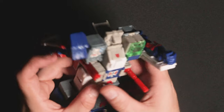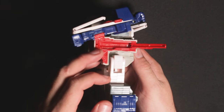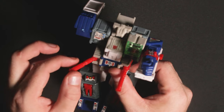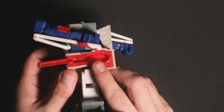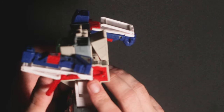Oh God, they're hollow. Crikey. Hang on, let me try and show you this. They are completely hollow and they feel very, very brittle. Oh my God. Wow. But there's even some little detailing in here. Right, there's some detail there. There's some little pistons and things molded into it.